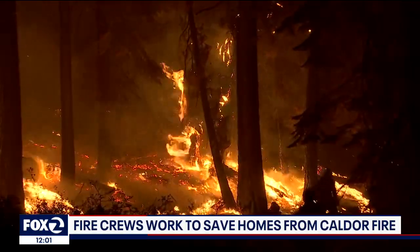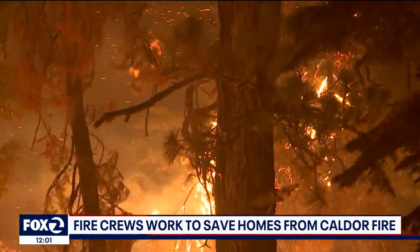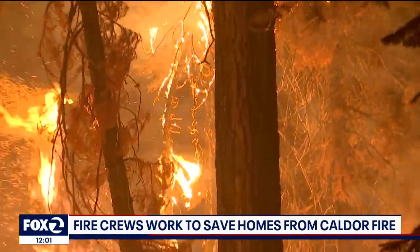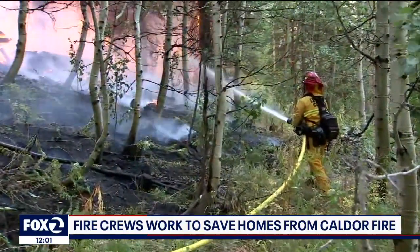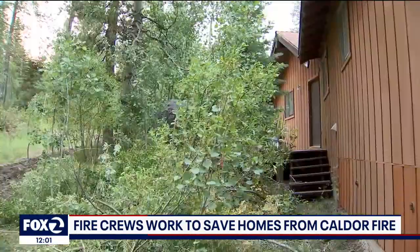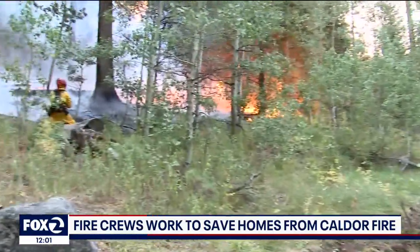This fire is burning on Echo Summit right near Myers. Flames are being whipped up by the winds overnight. Tightly packed trees were catching fire. Firefighters were in structure protection mode, working very hard to save homes and businesses, specifically in the Christmas Valley neighborhood. Crews were also digging ditches to build a fire line. Reporter Mike has the latest from Christmas Valley.